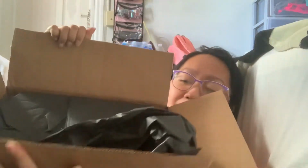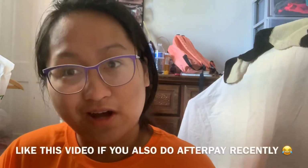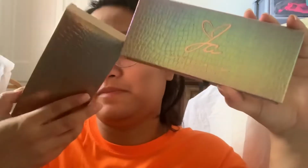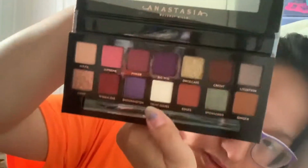Sometimes when you're unboxing stuff, it feels like Christmas. I don't know about you guys, but you see like a black sleeper, and then just open this up, and then I bought the Anastasia Jackie Aina palette. It's so cute. I love the packaging so much. I did the Afterpay because I had bills to pay. So when you open, it looks like this. It just looks exactly like the packaging itself. So when you open it, it's like that. So many pretty colors. Very excited to play with this today.